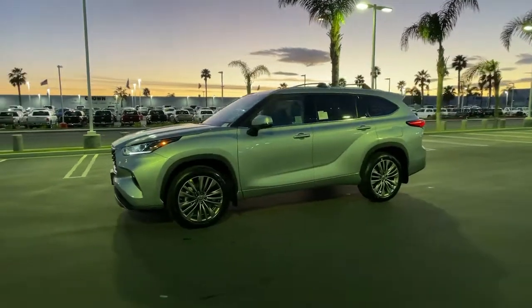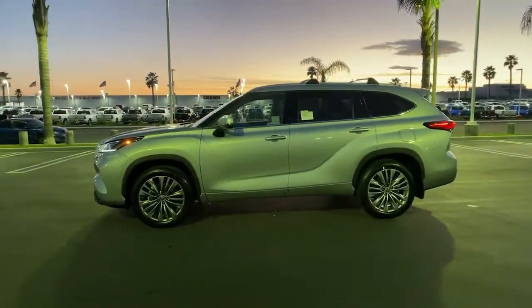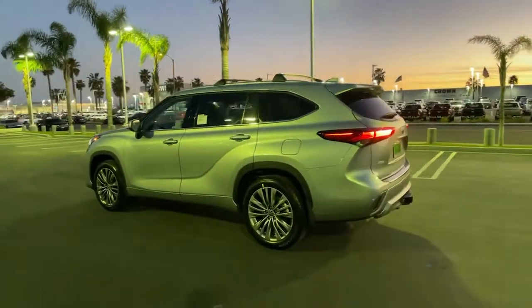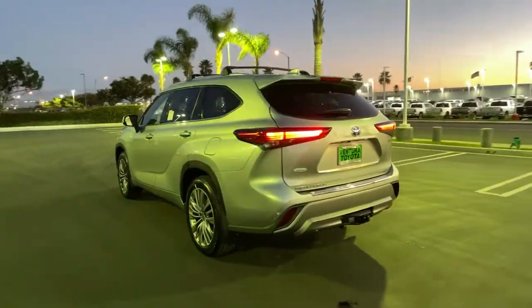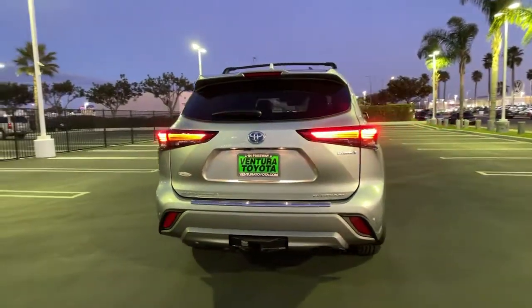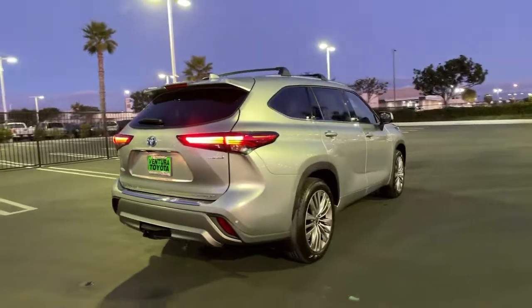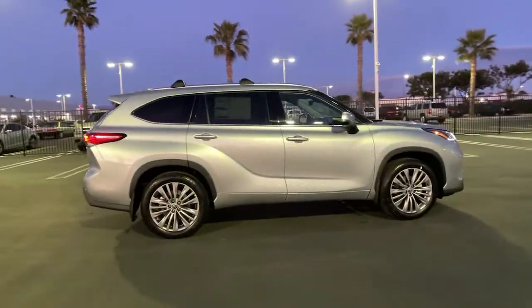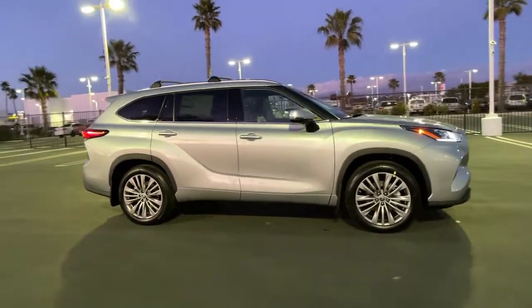Hop into the 2022 Toyota Highlander. Here's a sleek and sporty Toyota Highlander your family will love. From its safety and driver assistance tech to its multiple climate control zones and infotainment system, this smooth-riding, quiet, roomy three-row crossover offers the capability and creature comforts to help you make the most of every road trip.